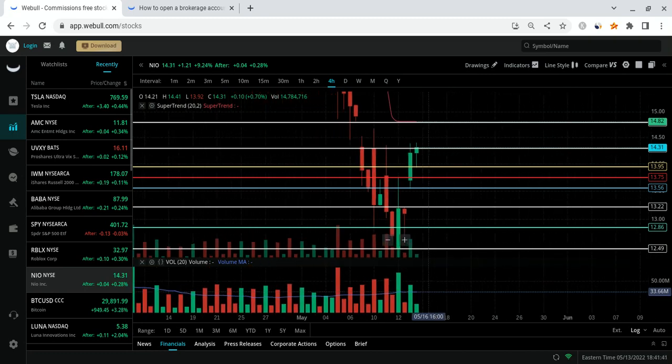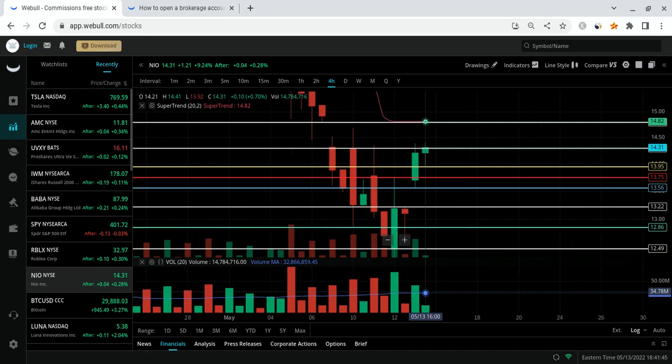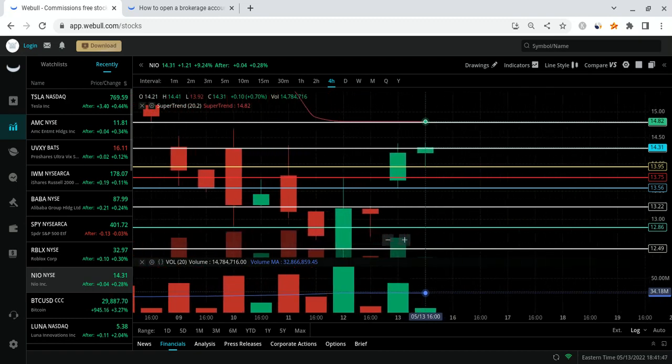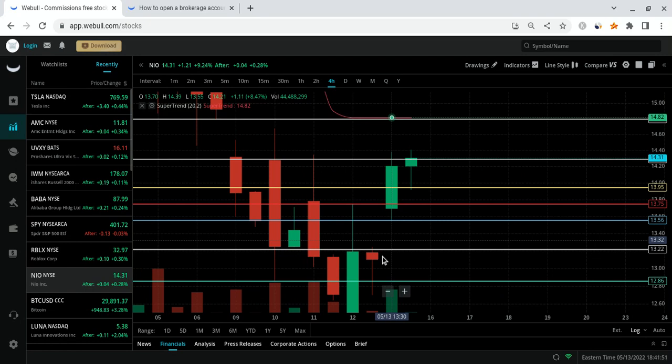Now, we did end up pushing up with low volume, which in my opinion could be a signal that things are starting to change and the dynamic of the market is shifting. I do think we're going to have a temporary relief bounce for the next few weeks. That doesn't mean downside is over, but we do have these temporary pockets of time where we do see some reversal. So that's what I have for this video.